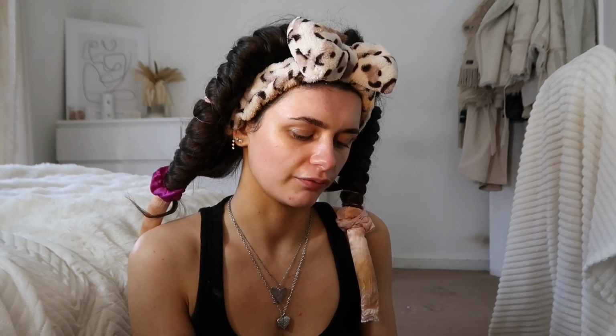For a foundation at the minute, I have come back to my Charlotte Tilbury Beautiful Skin Foundation. This has got hairs all over. I need to clean out my makeup bag so badly. This is such a nice foundation. This actually makes you look like you've got beautiful skin. This is one of them foundations that I would spend money on again.